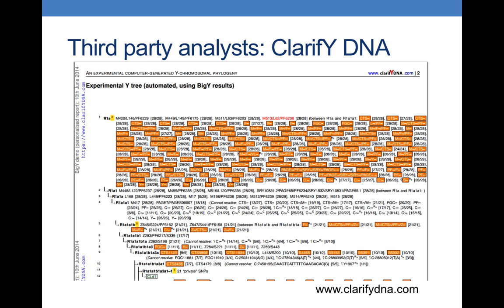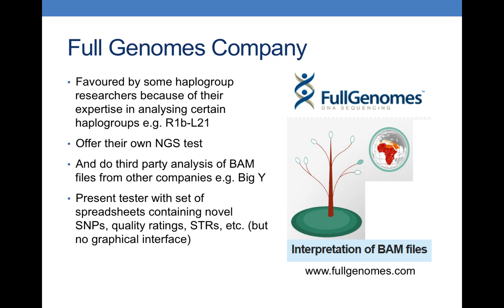I'll go through a few of these very quickly. We've got Clarify DNA building a dynamic tree based on raw data. And if anyone wants to look at the web addresses later, they're all on the slides down here. The Full Genomes company will analyse raw data from other companies as well as test their own. Though again, what you tend to get from them will be a big zip file full of spreadsheets. It's not necessarily the easiest thing to navigate through if you're not comfortable using spreadsheets.